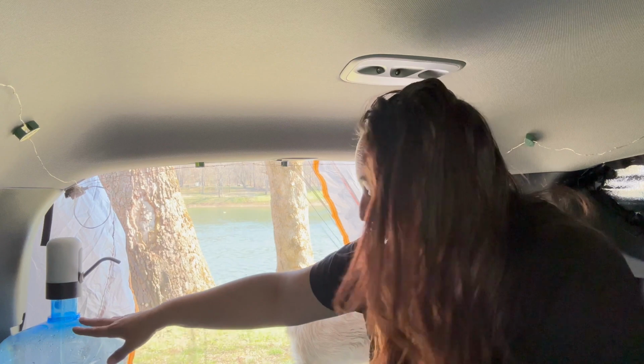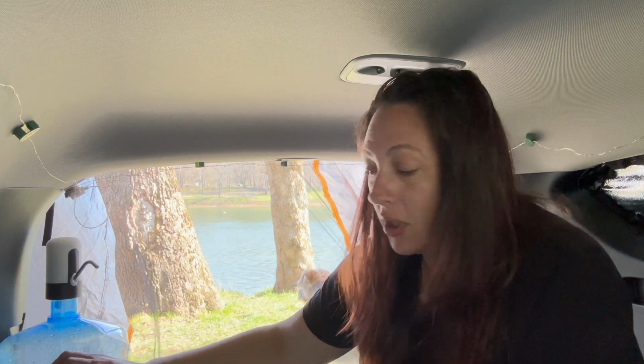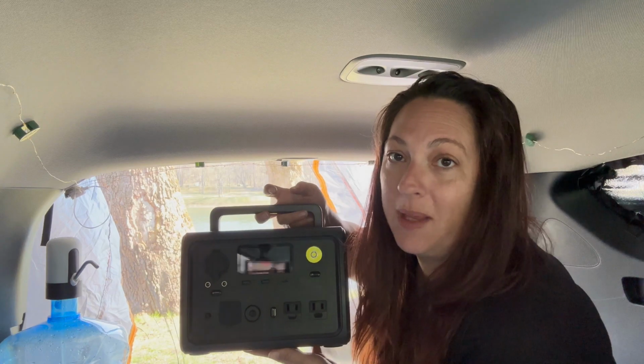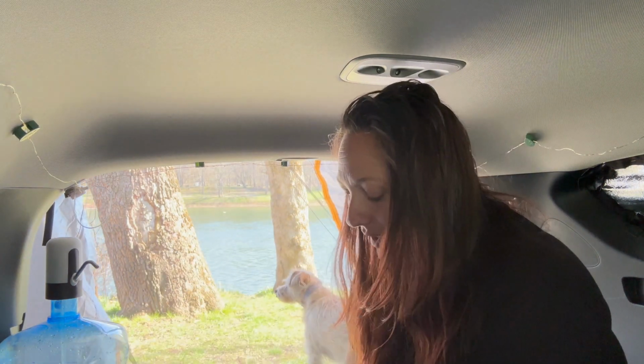So right here I have a 5-gallon water jug. I think there's probably 3 gallons in it right now, but this is a short trip. I have my USB rechargeable water faucet. For power, I have my Blue Eddy EB3A. And if you don't have something like that, that's fine.